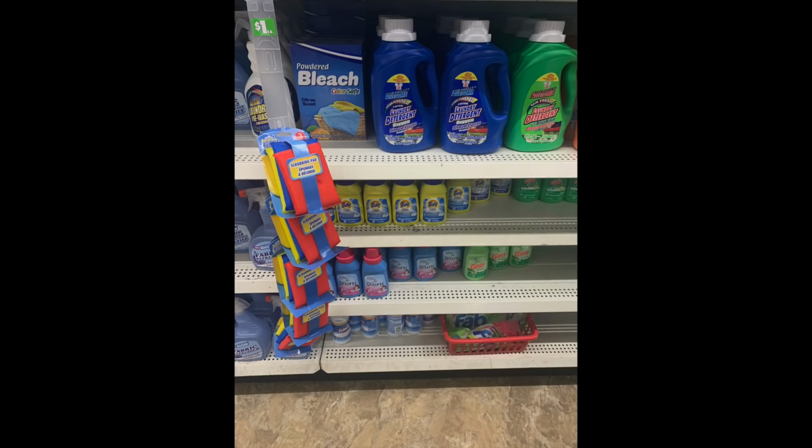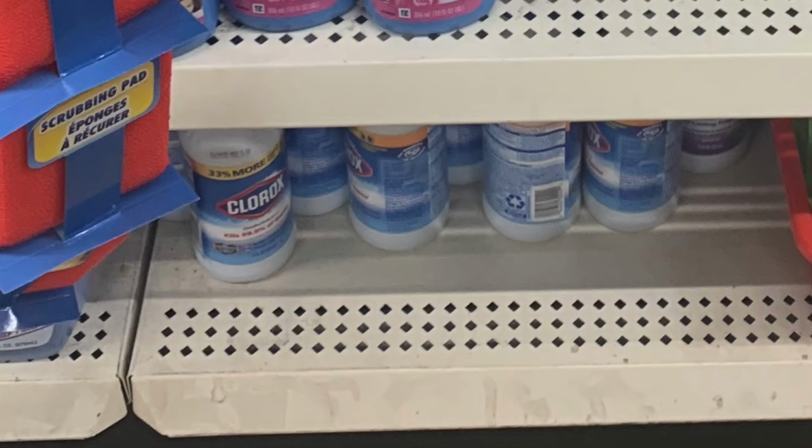Over at the Dollar Tree, if you look at the very bottom shelf, that's where they're tucked away. You might say, well, I don't see them in the store, and you have to really look for them. They keep these away from everything else at my store. Just to show you a close up, boom, this is where they are, at the very bottom. That's where I found them.